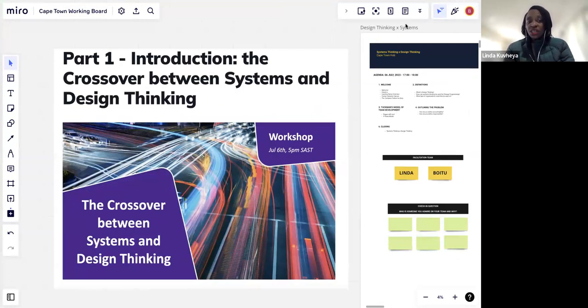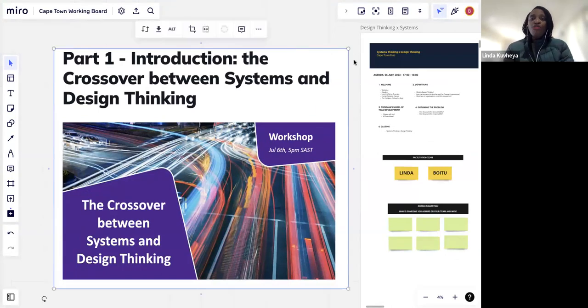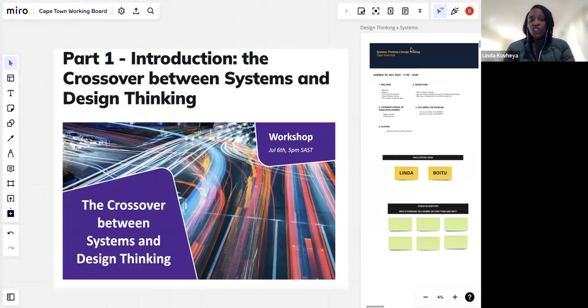So today's session is really focusing on discussing introductory aspects of how design thinking works in shaping employee experiences, and how it is used to impact and create tangible change within teams and organizations.